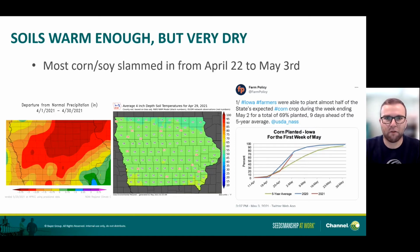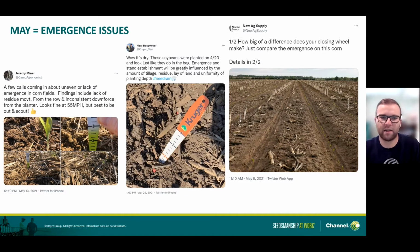And that caused some significant issues when it came to planting. And that's what we saw in May. We got into the ground, and then the emergence issues started. So these are all different images that I pulled from social media that I think kind of exemplify what we saw.